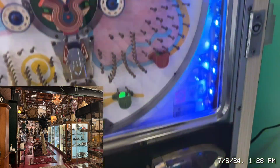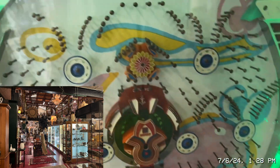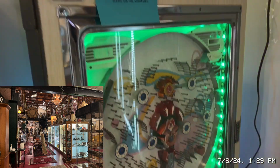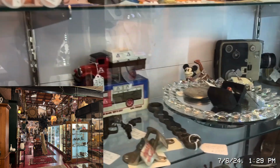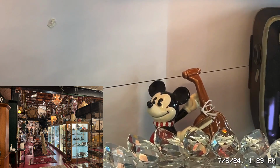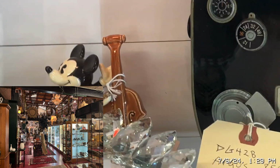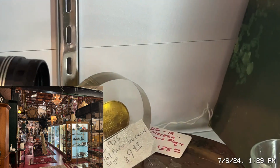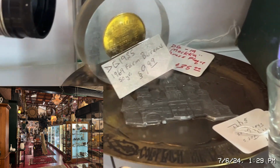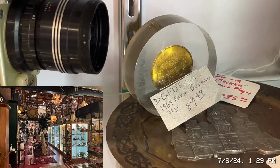But this is an old coin operator. I guess a ball goes through the thing. Can't touch it, can't operate it. It's operated by an attendant here. You can see there's a little Mickey Mouse playing the violin, or the cello. That's a cello. Looks like it's got the Disneyland Hong Kong, I think.